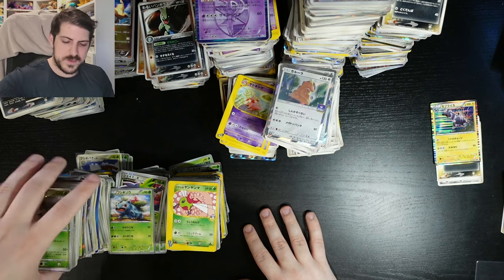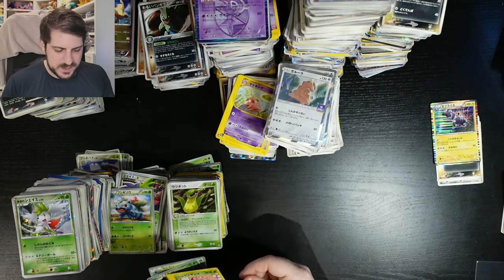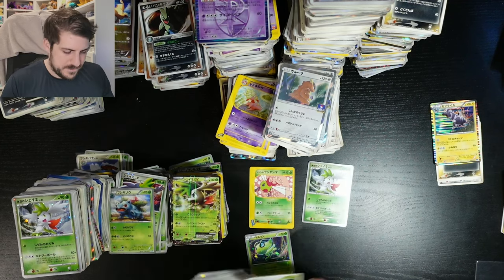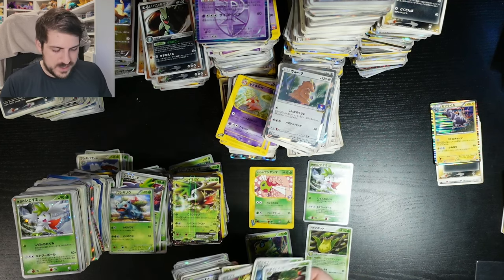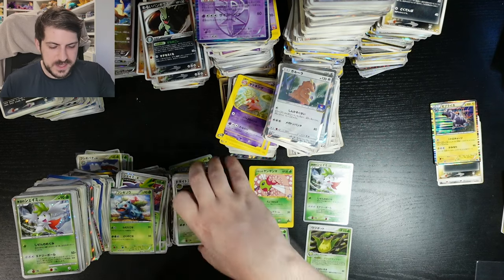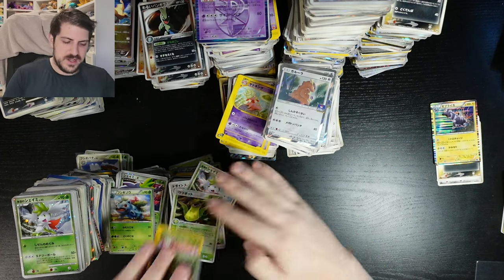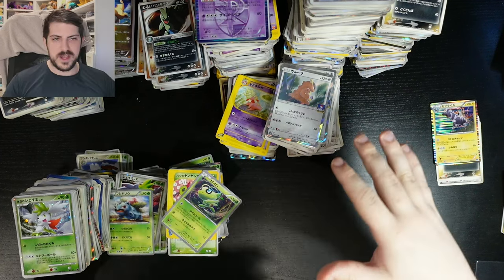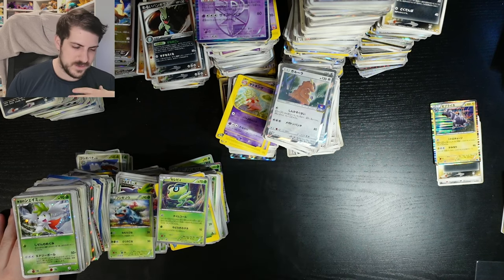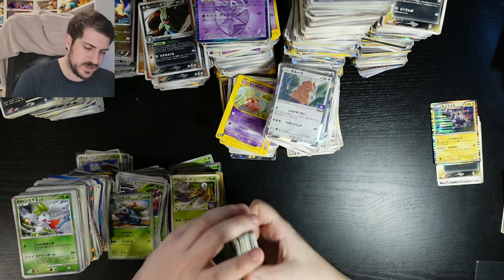You could sort them into set order, but the only problem with doing it in sets is, this is a set, this is a set, that's a set. Oh, this is a set. That's a set. They're all different sets. And you have 20, 30, 40, 60, sometimes up to 100 different sets to go through, and then you have 100 different piles where you have to sort them alphabetically and condition check them, rather than mega piles where you can get a general range of conditions.